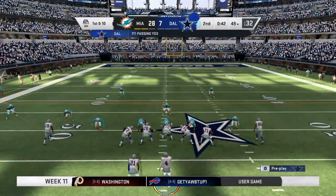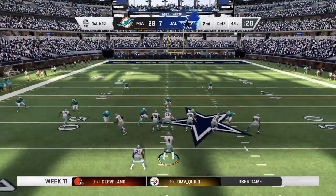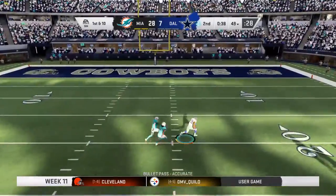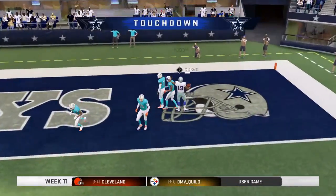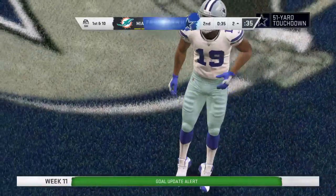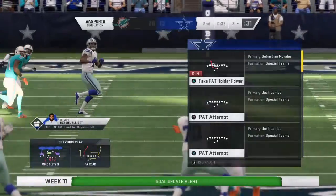It's a gain of 16 in the Dallas first down. So one play, and they're already just shy of midfield. Here's Prescott. This is caught at the 20. And he is into the end zone for a Cowboy touchdown. Amari Cooper with his 2nd touchdown of the game, number 7 on the year. And the Cowboys cut into that lead.